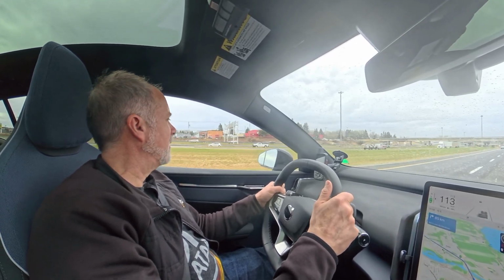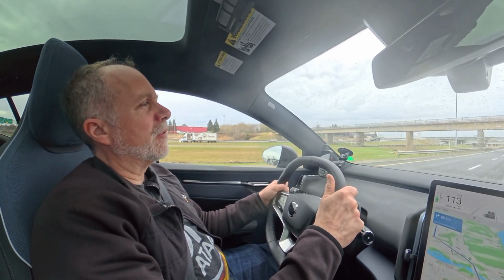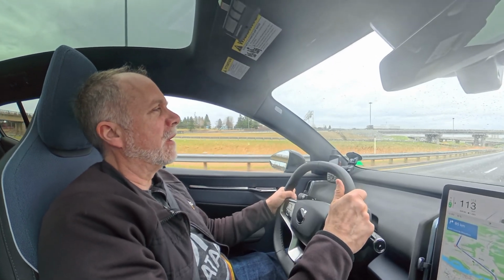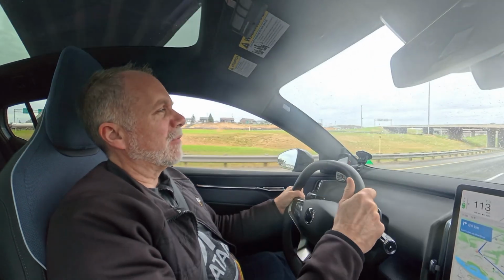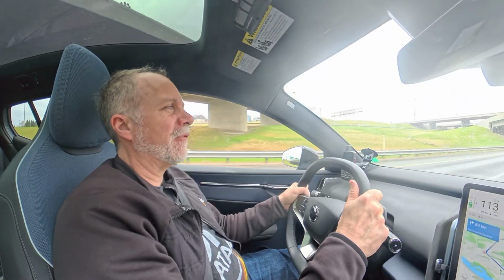So as you can see, it's starting to rain, and it looks like the rain is going to be with us for several hours, at least until Montreal. I'm not sure how far beyond Montreal it's going to be raining, but I guess this is one of those moments where I'm not too sad to be in a car instead of on a motorcycle.